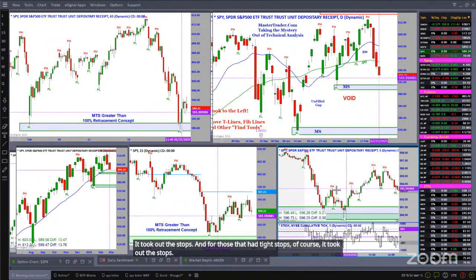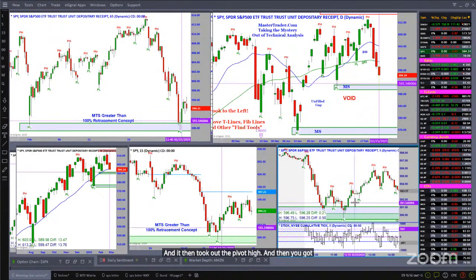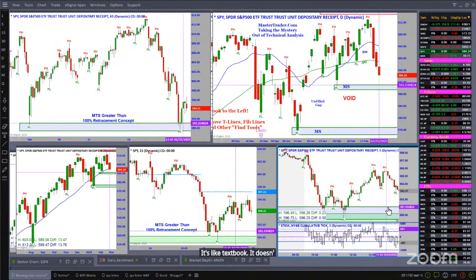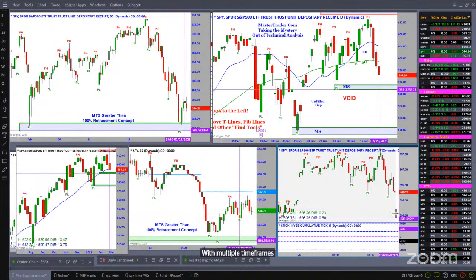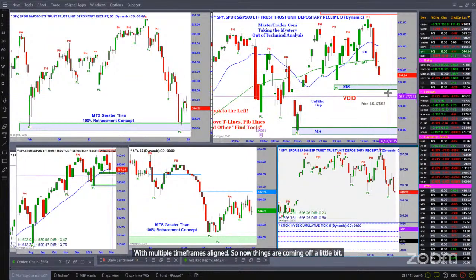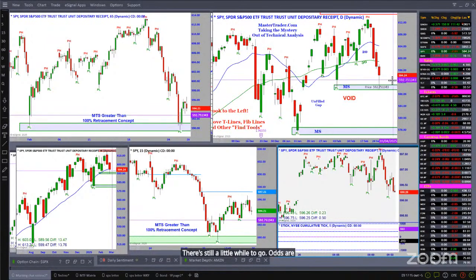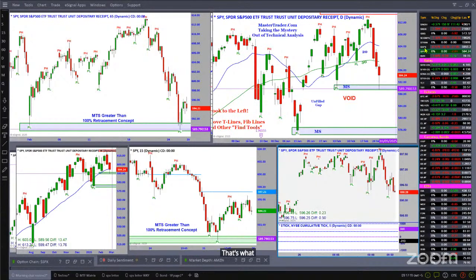And it then took out the pivot high. And then you got this little hook and that little shakeout down there. Great setup. It's like textbook. Doesn't get much better than that for a counter trend move with multiple time frames aligned. So now things are coming off a little bit. There's still a little while to go, but odds are we're going to get bouncing back and forth in here today. That's my perception based on what's going on.